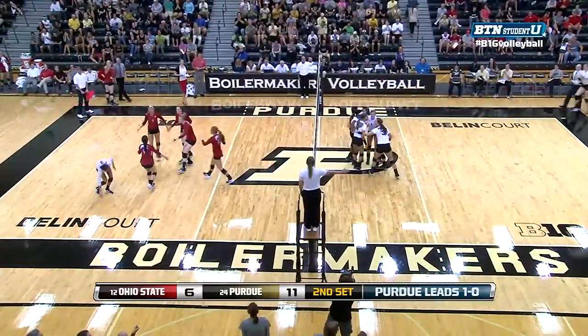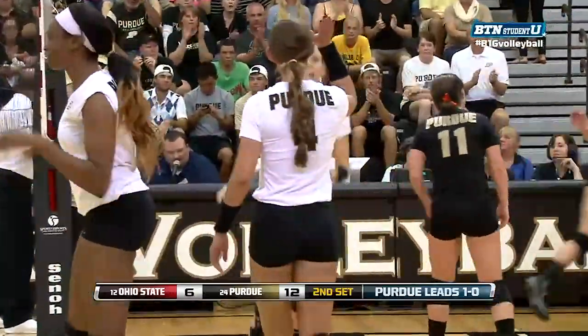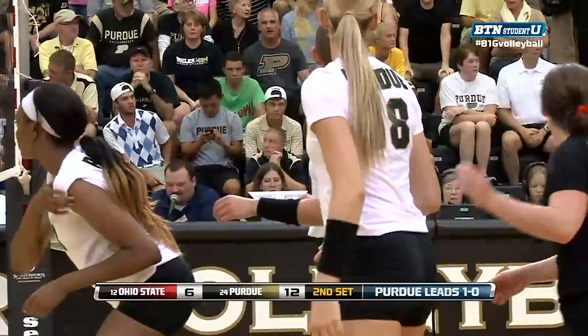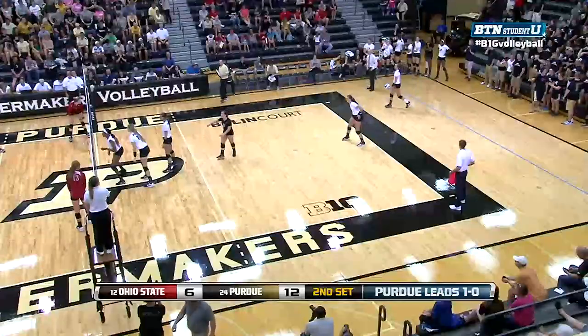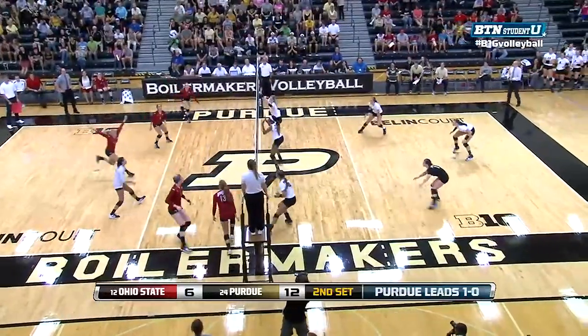Another that inside set we've seen again. Boilermakers really trying to switch it up. Sometimes the high ball to the pin, easily defended. So Purdue switching it up, going to the middle, going to a different set inside, becoming very effective for them. Sam Epinesa with the kill.